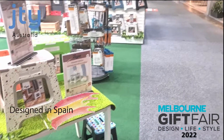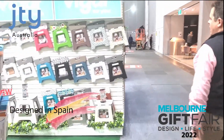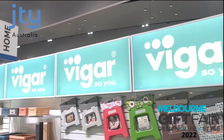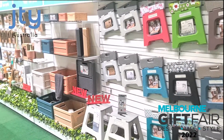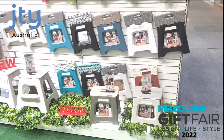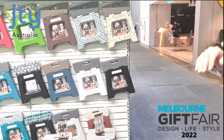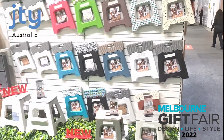So let's come and have a look over here at the wall of step stools. Any kitchenware store worth its salt has a step stool offering. It's also great for homeware, giftware customers. As I like to say, Australians unfortunately are getting fatter, not taller. So you need a step stool that is reliable and can get you and your customers up to those top shelves in kitchens, bathrooms, laundry, DIY.